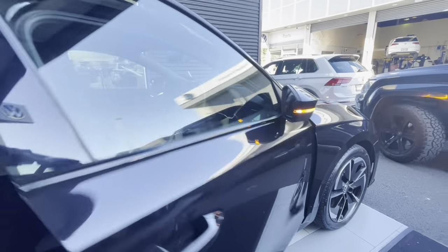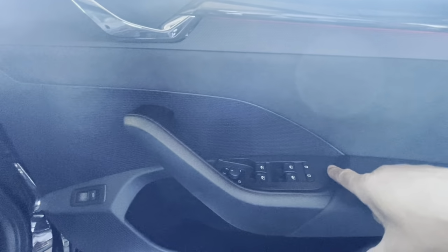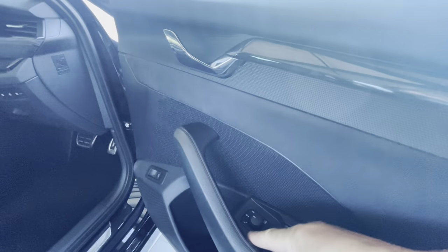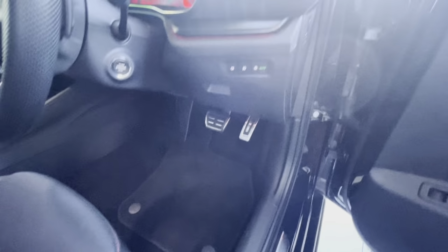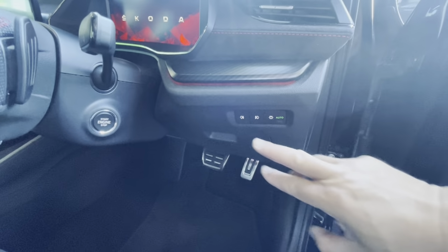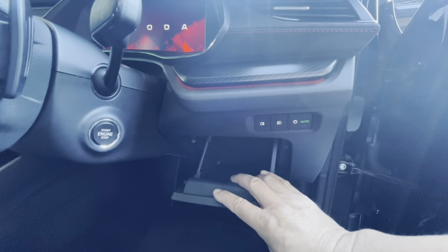I'm going to jump into it now, and we're going to have a look at the first thing on the right hand side. You've got your windows up and down, your kiddie locks for the doors, and then heated mirrors, folded mirrors left and right. You've got your fuel release here. Oh, sorry, your back release for your back door, and then of course further up here you've also got your auto lighting, your lighting and your lighting assist, and then of course a nice little pocket in here where you might put things like change.